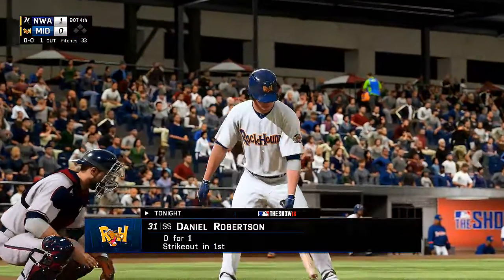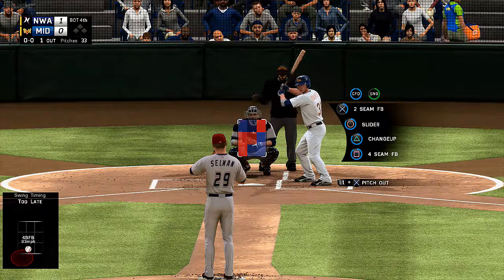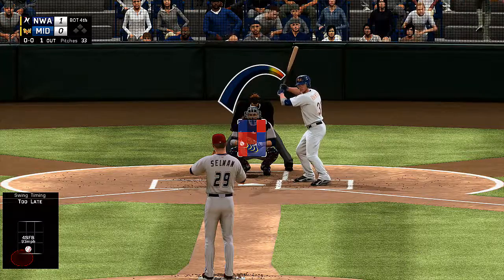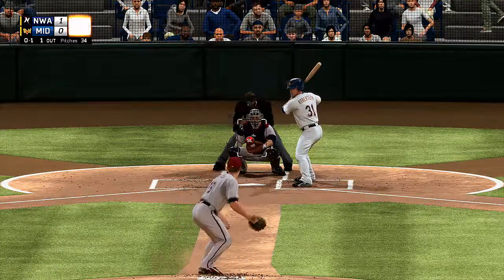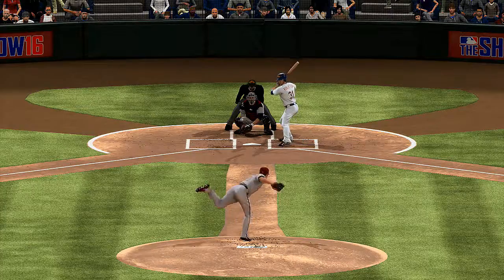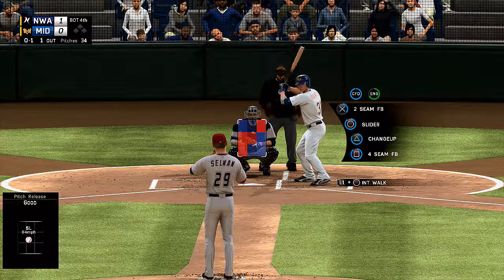Into the box now, Daniel Robertson. He'll look to bounce back after striking out his last time up. Well, at the very least, he went down hacking. Striking out is one of the many frustrations that go along with hitting, and you have to accept that it's going to happen sometimes. First pitch is a slider called for a strike. Yeah, and even though that's a tough one to get on top of, I think he'd say he got away with one right there. That's in too good a location when the matchup's not in your favor.